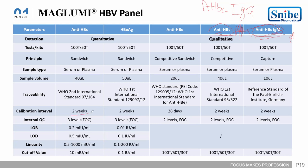In terms of calibration interval, we have a 2 weeks calibration stability recommendation in case of anti-HBs, HBsAg, anti-HBc, and HBc IgM. But in case of envelope antibodies, the onboard stability of calibration is 28 days. If we talk about the internal quality controls, we have 3 levels of QC in the surface antibodies case. In case of envelope antigen, we have 2 levels. But for the qualitative analysis, we have negative and positive controls of 2 levels, which are free of cost along with the calibrators in these assays from the hepatitis B virus panel.